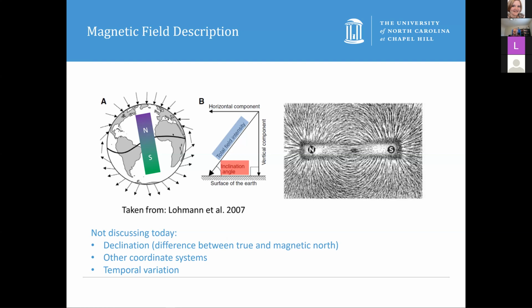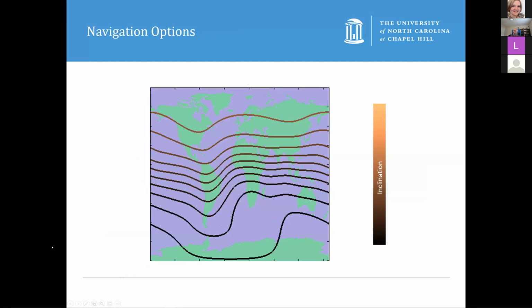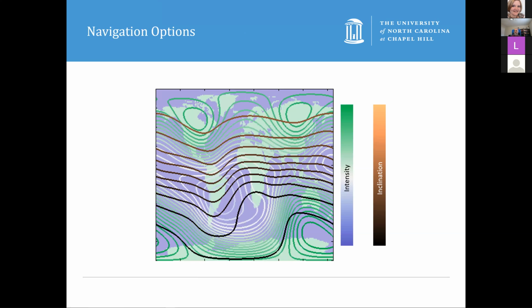And so if I were to do that, I would get a picture that looks like this. This is a picture of the world of lines of constant inclination. And then I could also overlay onto that lines of constant intensity, right? And so the big thing to note here is that these lines of inclination and intensity in some regions, like in the central to southern Atlantic, look almost perpendicular. In other regions, like the northern Atlantic, these lines are almost parallel to one another. The lines of inclination and intensity here are also not perfectly straight, they're not this rectilinear entity, right? There's a lot of curviness in this environment. So that's going to come up in a bit.